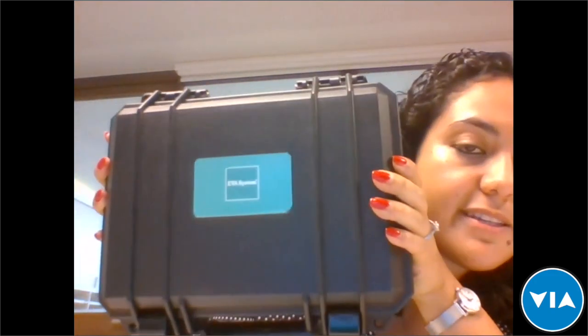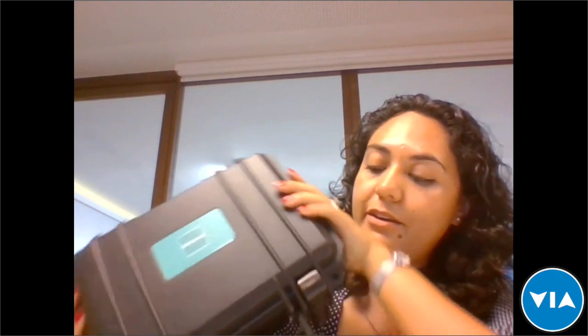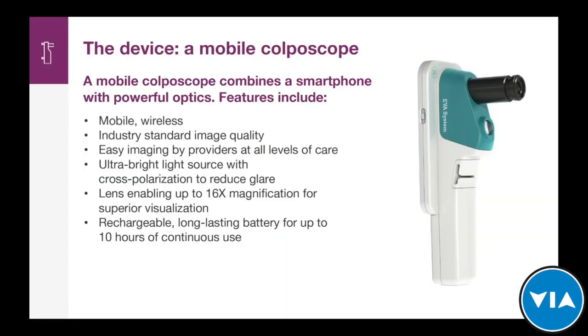And you can take our EVA system with you anywhere. We have doctors taking it on boats, we can keep it in a clinic, really in any location. So you get a sense here of the size. But just because it's much smaller doesn't mean we're compromising on quality. So between the lens zoom and the digital zoom, we end up with 16 times magnification for really superior visualization.